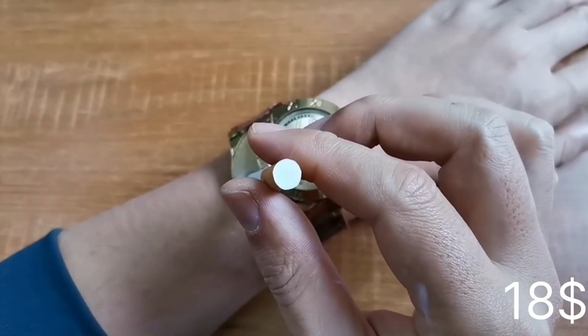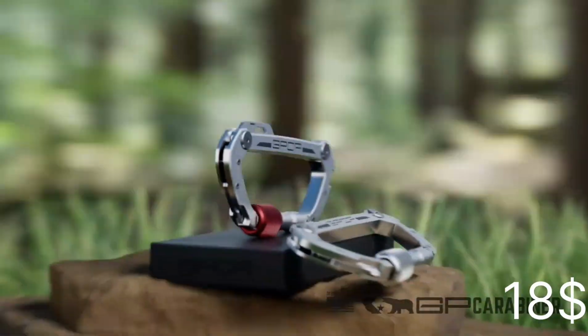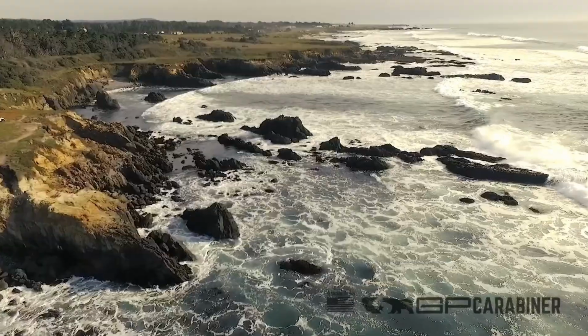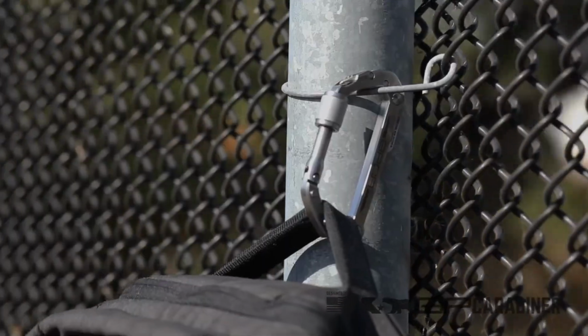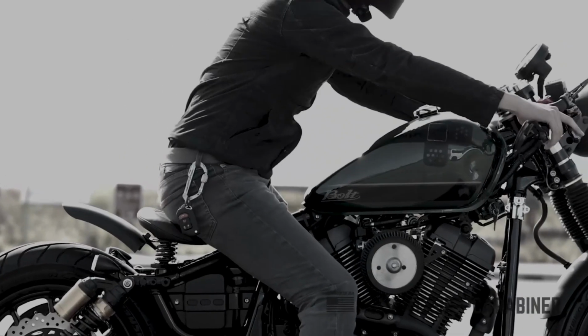The watch face has a diameter of 4.5 centimeters, and the watch band width is 2.2 centimeters, providing a bold yet comfortable fit, packaged in a stylish gift box. It's the perfect gift for men who appreciate both functionality and style. Stay prepared and look cool with this multifunctional windproof lighter watch.